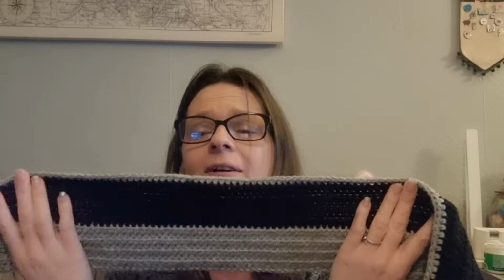So if I do it for me, I've got to frog back all this work, which doesn't sound a lot, but it is. It's a lot in crochet. If I do it for Danny, I need to be measuring how long the decrease sections are and how long he needs them to be, and then adjusting accordingly. There's going to be so many modifications to it if I do it for Danny.